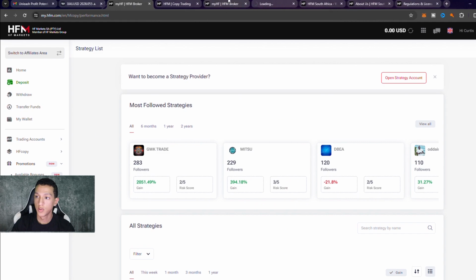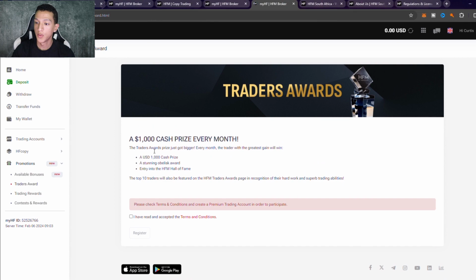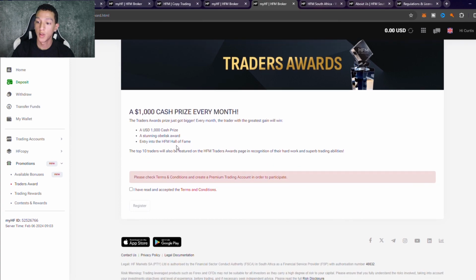Trading awards. So trading awards are just another thing on their platform. The trading award is a 1,000 cash prize every month, so that's also good, but a lot of brokers do this. Just to emphasize, it's not limited to HFM. So a USD cash prize, a stunning award, and entry into the HFM Hall of Fame. So if you're the best trader on this, you basically can become a trading award winner.